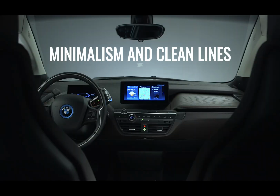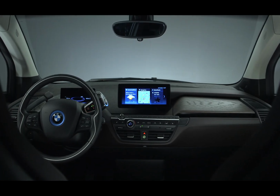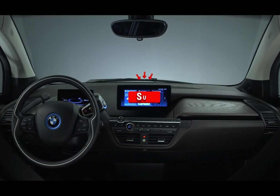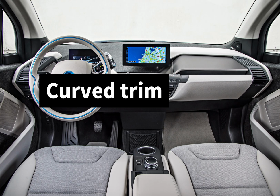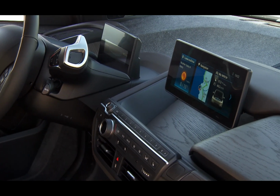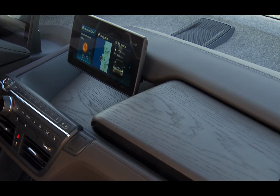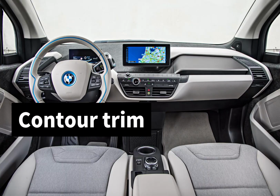Minimalism and clean lines. Although the dashboard is quite complex and certainly rich in details, it could be drawn with just 2 continuous lines. One for the superbly elegant curved trim surface connecting the outer air vents on both sides of the cockpit. This bold element softly dips behind the steering column to gracefully re-emerge and reach its full height above the glove compartment. The other line is for the equally refined contour trim joining together all 3 air vent modules and softly embracing the curved element.